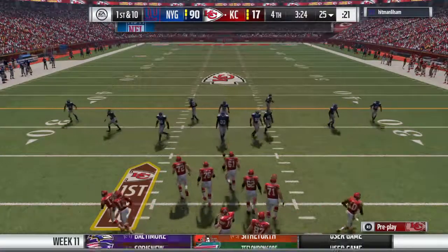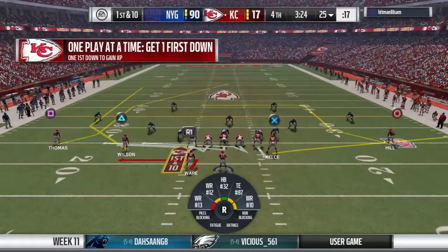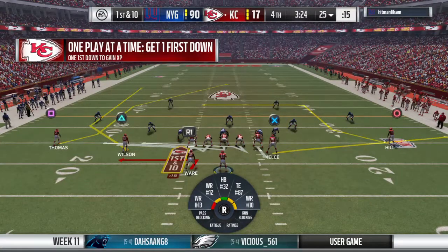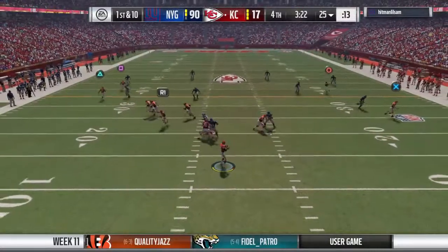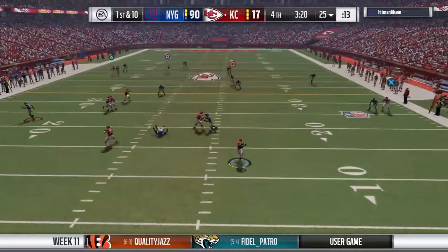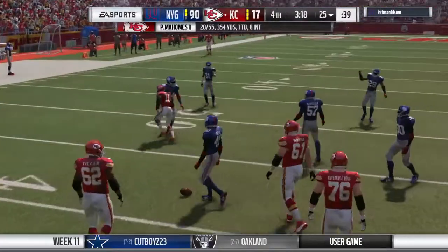Watch left, watch left, watch left. Start right there. Now let's go. Blue 90. Blue 90. They'll come out throwing here to start the drive. Throwing over the middle, but it's incomplete.